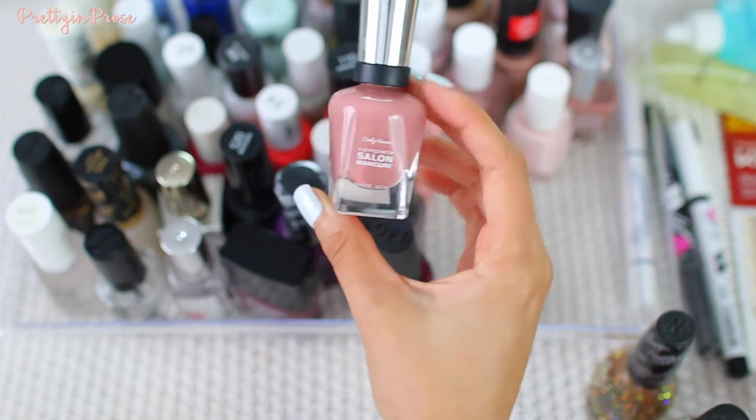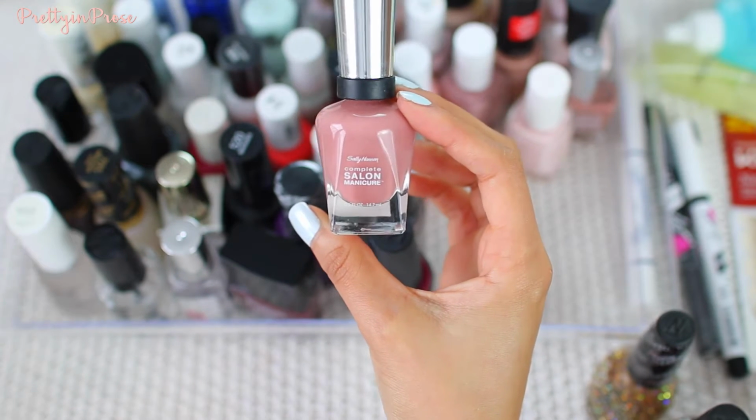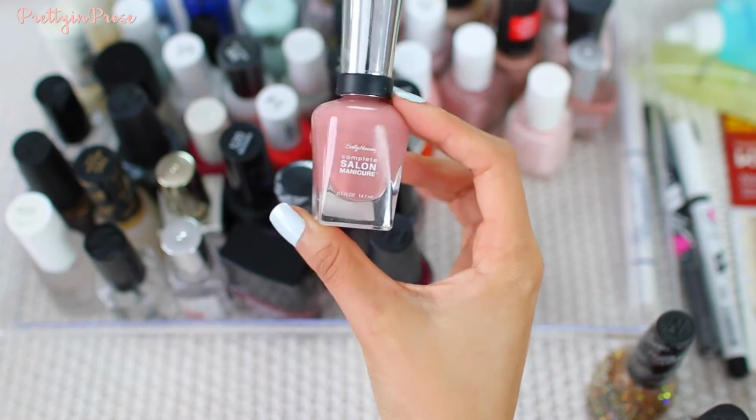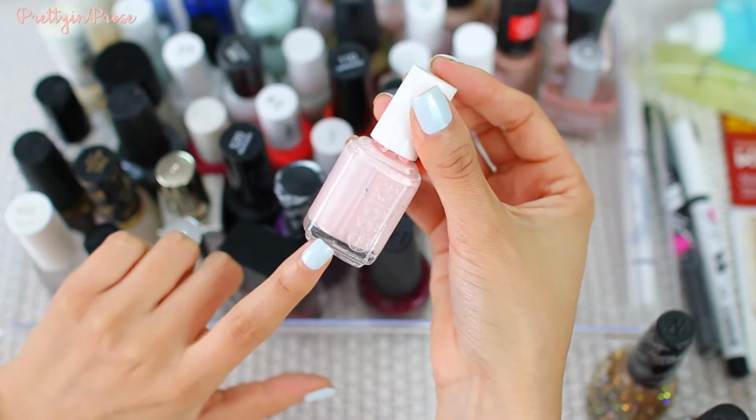It's kind of just like a neutral rosy color. It's not that amazing of a shade to me. I don't feel like it's that unique, but it's just one of those easy, just-in-case emergency types of nail polishes. Next is one of my all-time favorites.